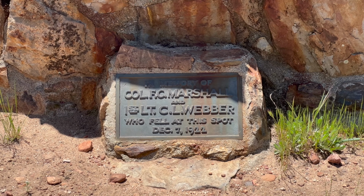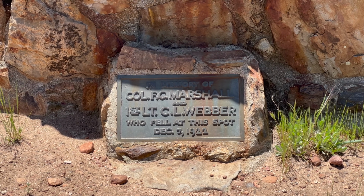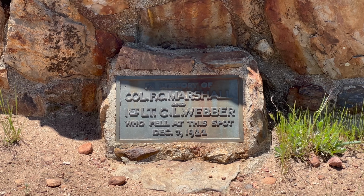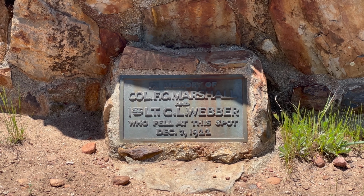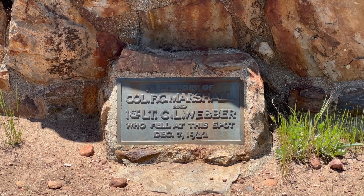And here's the plaque on the front of the monument. In memory of Colonel F.C. Marshall and First Lieutenant C.L. Weber, who fell at this spot December 7th, 1922.